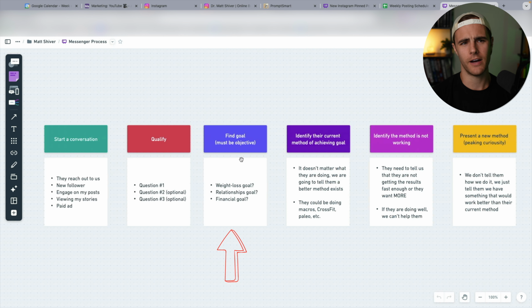Because if someone just has 5 pounds to lose, they might not invest 1 to 2 or 3K with you. Same thing with pain. If the pain is like a 1 or 2 out of 10, probably not big enough for them to like want to invest 1 to 2K. But if it's keeping them up at night, if it's impacting their life in negative ways, it will. But we've got to get clear on the goal and make sure that it's a big enough goal that we can help with. All right.